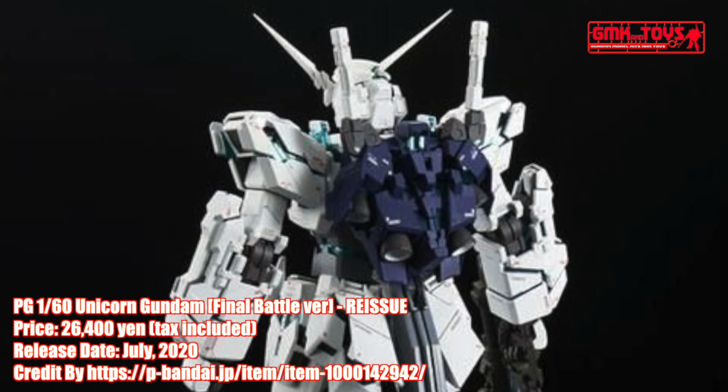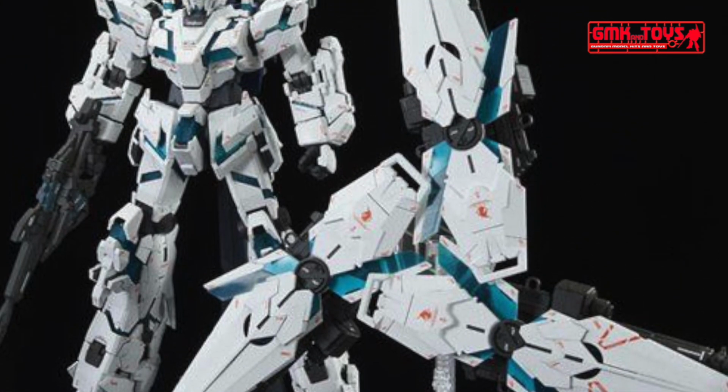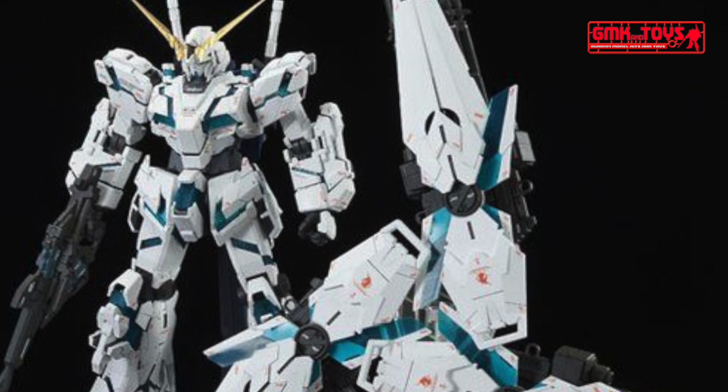This kit comes with a complete set of accessories for the Final Battle Version, which includes three shields combined with dual gatling cannons, a connector and support base for the shield, while in its funnel mode.